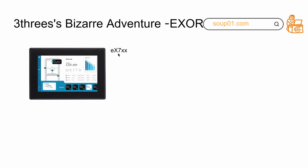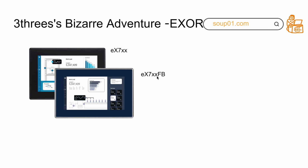They have the EX6 and EX7, where the X7 is a standard high-performance touch panel. They also have the EX6 XX and EX7 XX FP, which are for food production, so this product is very suitable for the food production line. For example, when you break your iPhone, the glass crashes into small pieces, right? This type of panel has safety features, so the glass doesn't crash into small pieces and go into the food.